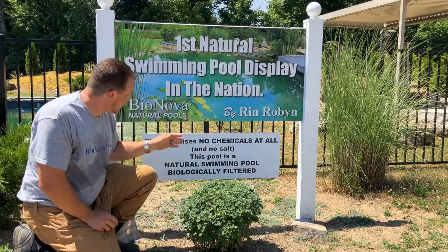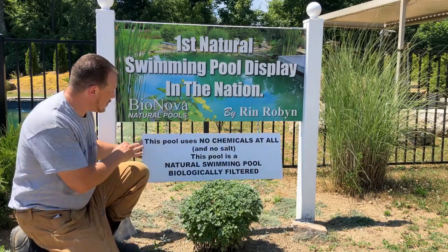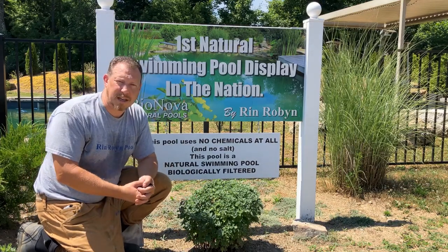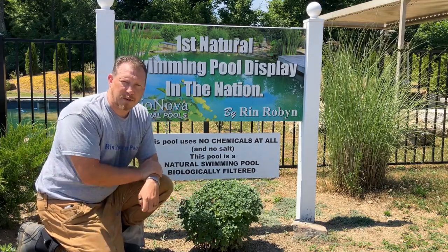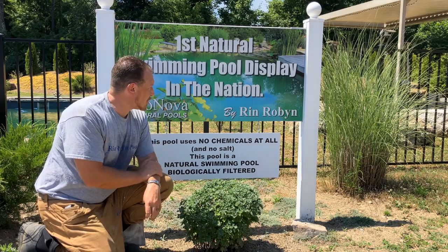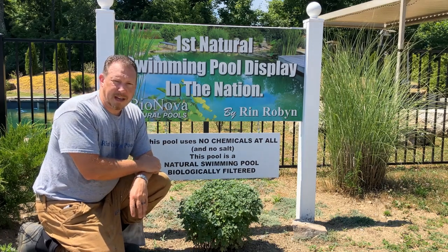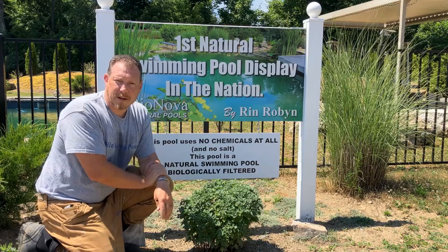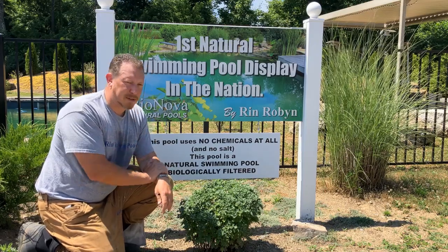Very hot day, but as the sign indicates, you can see that this pool uses no chemicals at all, and that includes salt. Salt is just another way to have chlorine in your pool. And we're going to walk you around this pool and show you some of the features of it, and really let you know in a real quick couple minutes what a natural pool is. So let's go take a walk.